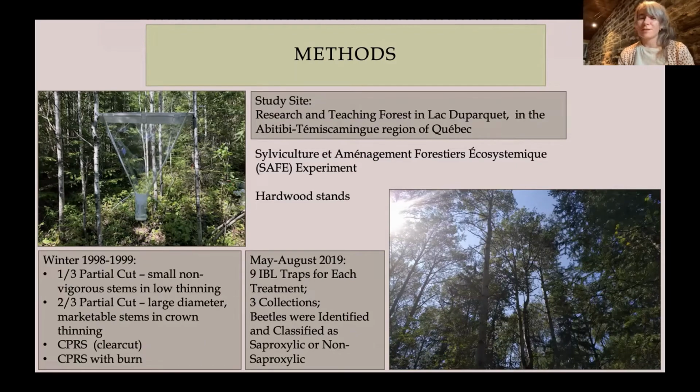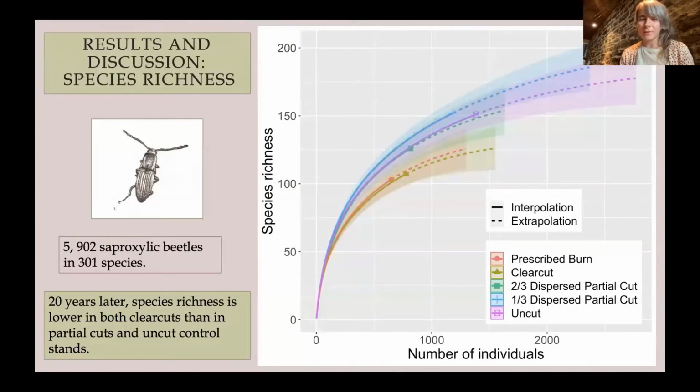So let me show you some of the results from this. I will say that all of the results I'm showing you are based on 5,902 individual beetles that I ID'd and I classified as saprophilic, and these belong to 301 different species. So first, let's look at the species richness through this rarefaction curve that I have over here.